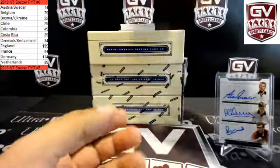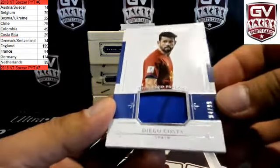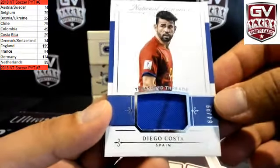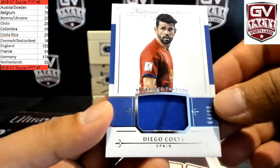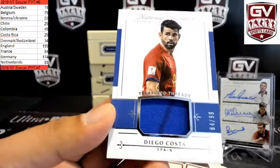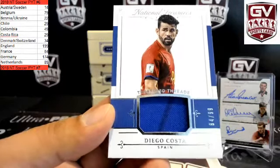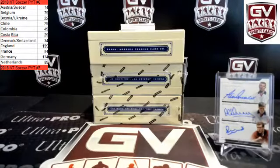Next up, we got Diego Costa. 84 of 99 for Spain. Diego Costa, he's got Spain on this one. Sayamol, Spain. That is also match worn. That's also with a new high number.